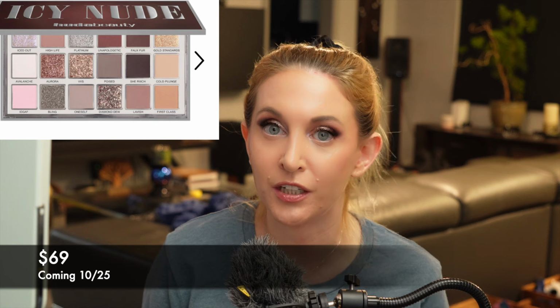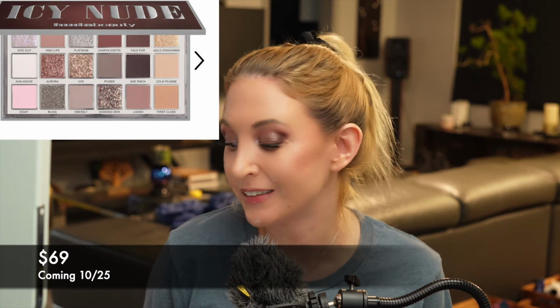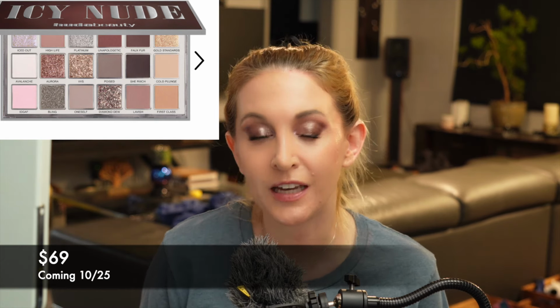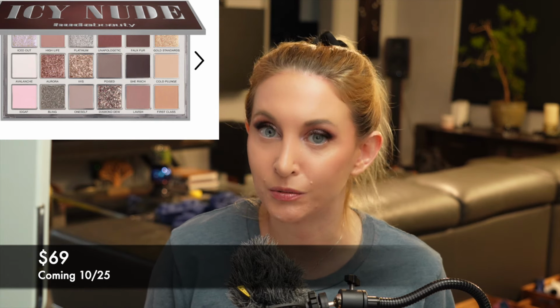So if the 12 pans or whatever smaller eyeshadow she comes out with going forward has this nicer formula, I think that's great. It'll be at a better price point. Everybody's happy. So I'm not freaking out that this is the last big palette, but I have a few of these and I've liked all the ones I had. So I do want to swatch this in store, but I'm probably going to pick it up.